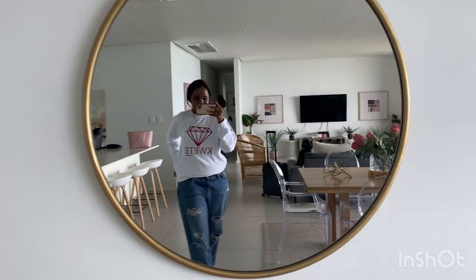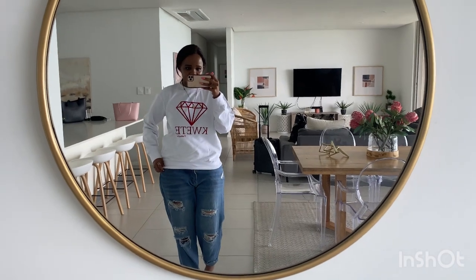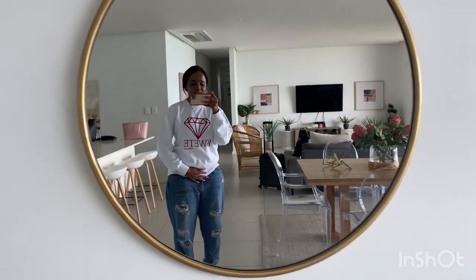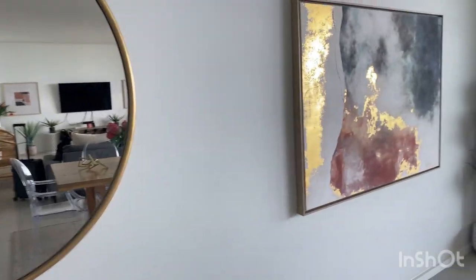This is how I'm dressed, guys. Woo! I lost so much weight. These jeans, Saliki dragged me pregnant when I was thick, my dance. So now I've lost weight, and yeah, I have like a belt. So yeah, guys, so I'm looking like this.